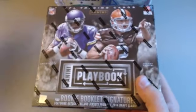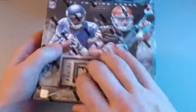Wow. Hey guys, we'll start a 14 Playbook. As always, one pack of box, two total hits, one booklet hit, and then another hit of some sort.